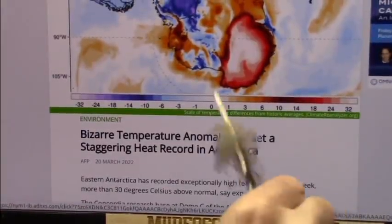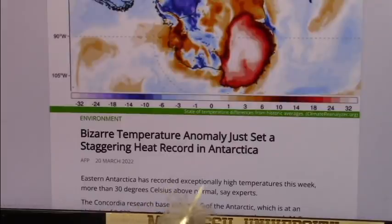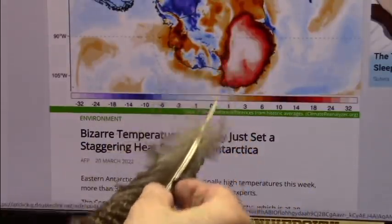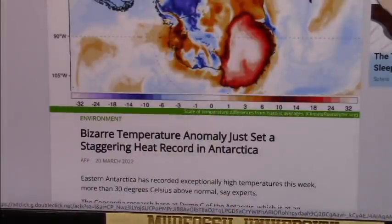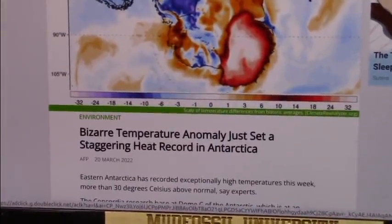All right, this is troubling as hell. There is just an enormous heat anomaly going on there. 30 degrees Celsius above normal. That's 86 degrees Fahrenheit above normal. It's a hot spot where it should be absolutely freezing cold. I mean, way below zero.